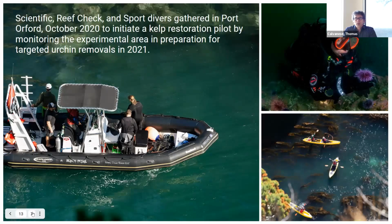As I said, when we made it through the summer, there was a lot of pent up interest in getting something going and starting this project, particularly at Nellie's Cove, and we wanted to focus on getting some baseline monitoring work done. This is where Dan and Reef Check came into the picture and pulled off a pretty intensive effort, along with a whole bunch of other folks, to initiate this kelp restoration pilot, urchin culling pilot, by monitoring this experimental area at Nellie's Cove at Orford Heads.